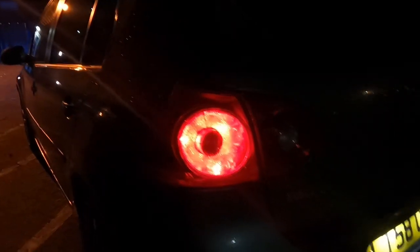So we put some new number plate lights in today. By the way, it's the next day. Look at them. How nice are they? And we put a new light in here because it wasn't working. Yeah, that light wasn't working, so we put a new one in. But yeah, stunning, like me.